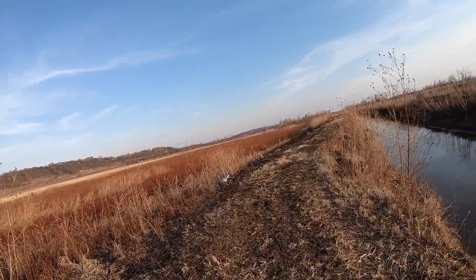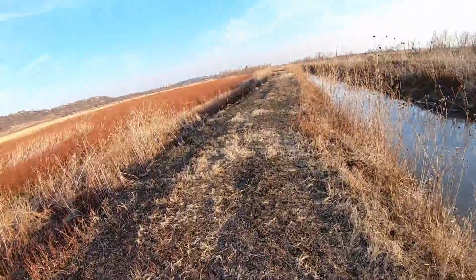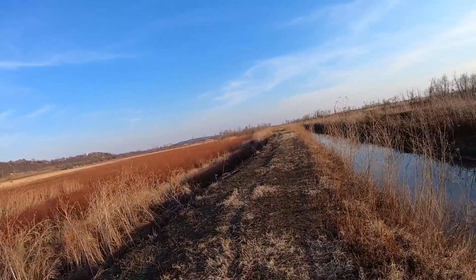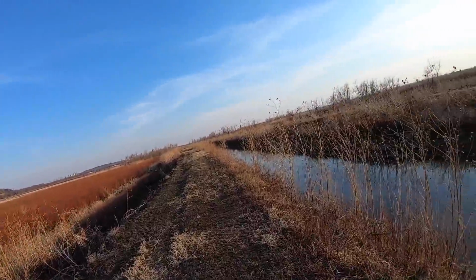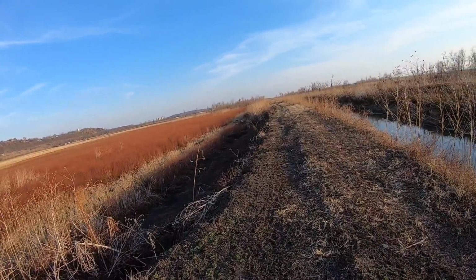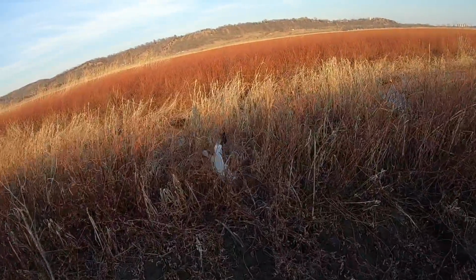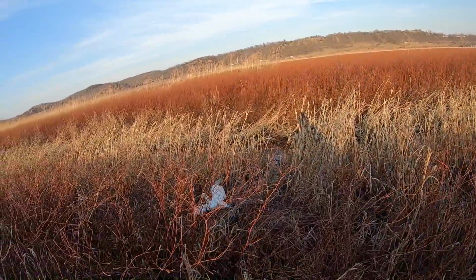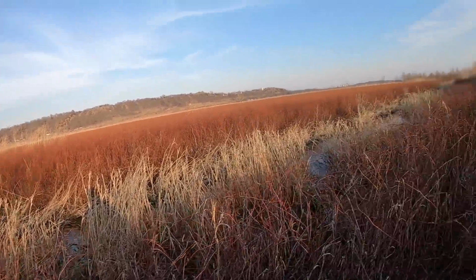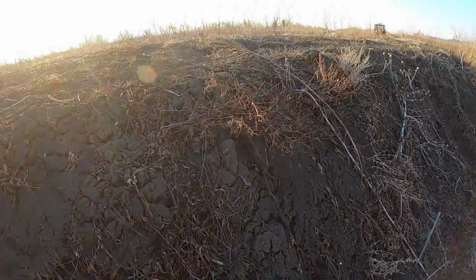Found a wounded goose. Goose down. He has nowhere to go. He's gonna be supper for somebody. Good luck, man. Coyotes are gonna be hard on you, buddy. You better just get in the water and swim. Yeah, we'll let him be. Snow geese, feathers everywhere. Looks like pillows blew up all over the countryside.